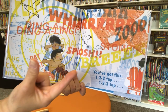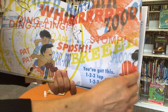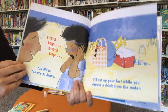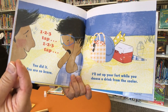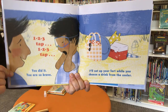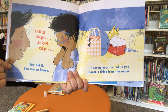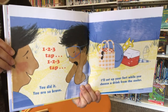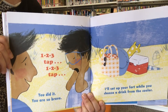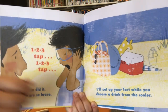One, two, three. And Dad said, you did it. You are so brave. I'll set up your fort while you choose a drink from the cooler. Okay, looks like they went to a different part of the beach, but he was so brave, he did his breathing and his tapping until they got there.